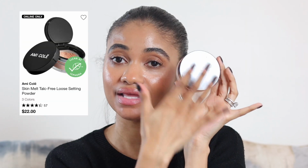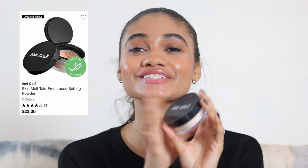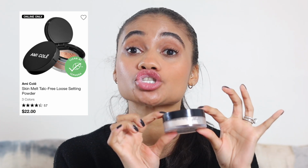I really like this. And then the Amy Collet. I love her. She is the best setting powder I've ever used. Really, really good. No one's surprised by this because I've talked about this since I've gotten it. It is so, so good.